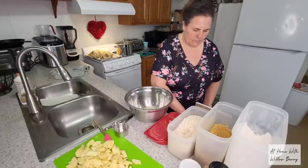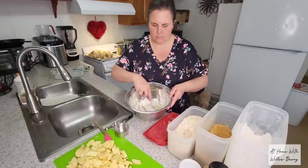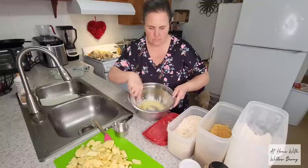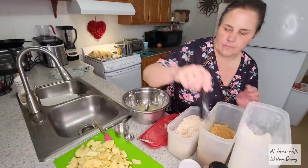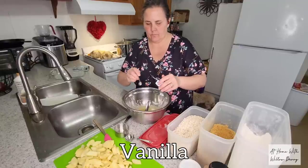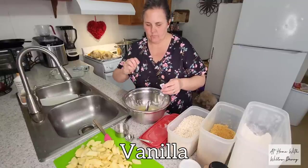The recipe calls for lemon juice, but I don't have any to add. Next, I'll stir in 1/4 cup of brown sugar, 1/2 teaspoon cinnamon, and a pinch of salt. Once it's all mixed together, I'll toss the apples into the butter mixture, and then I'll pour the apple filling into the buttered baking dish.